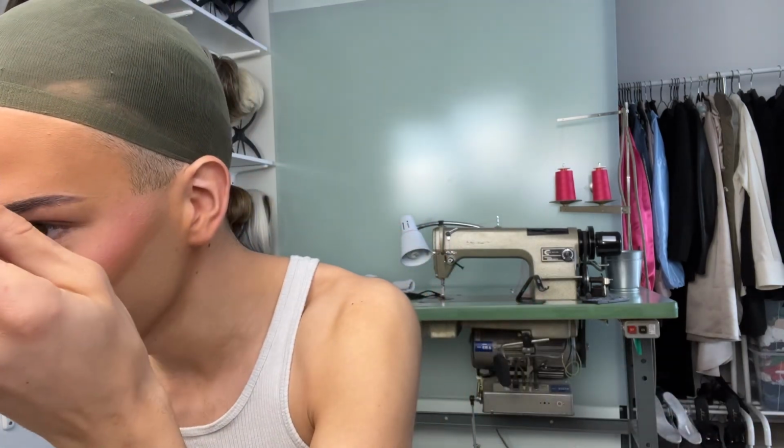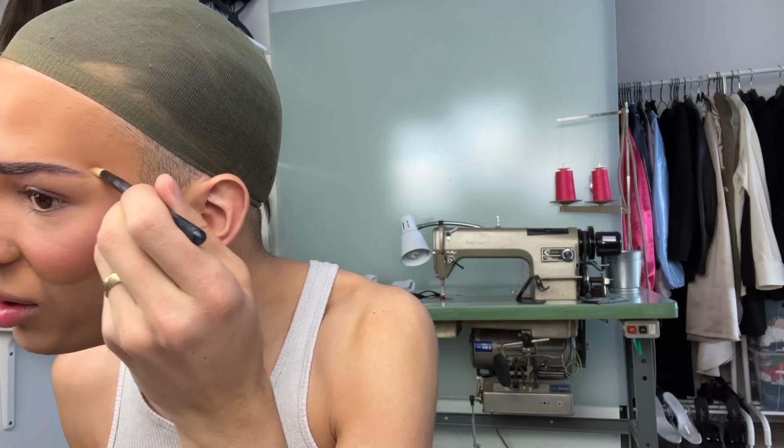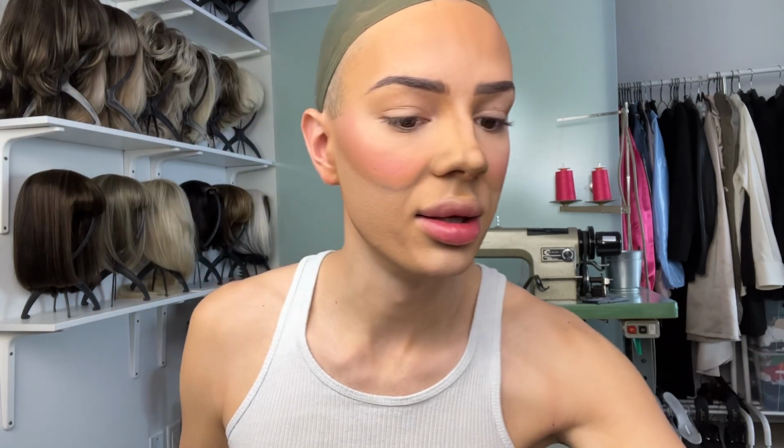It's not doing good. I kind of want to cry right now because my brows are really beyond fucked. Okay. Let's go in with a lighter concealer.